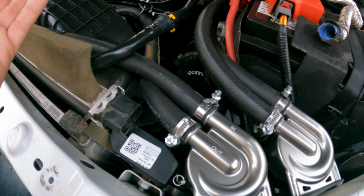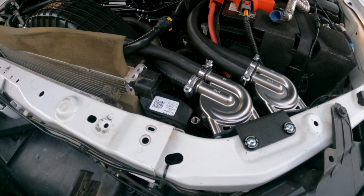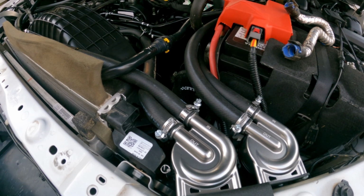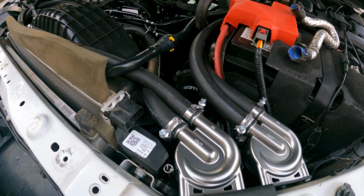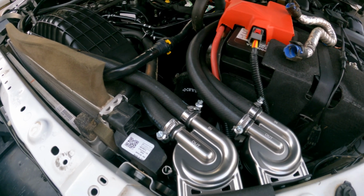It's a minor complaint, but I could see some people, if they don't have the tools to do it, it could be kind of a pain, and they could end up with lines that have some minor cracks in them, or they weren't cut properly. It's just kind of a safeguard for Mountune and the people that are installing. So that's really the only complaint I have.